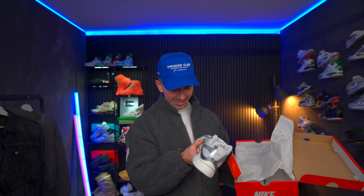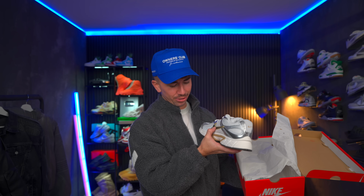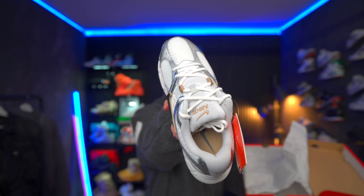Interesting. I did not know that it came with like this weird gem-like feeling Nike swoosh that sticks out from the side. That's like really weird rubber material that's literally 3D. Like, if you look at it from the top down, look how much that sticks out.